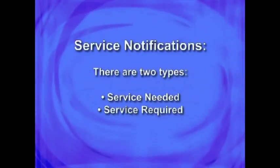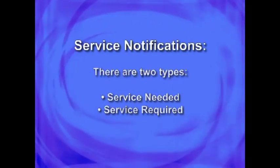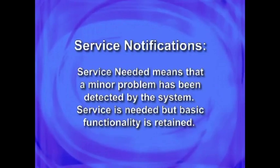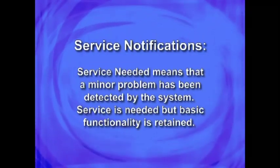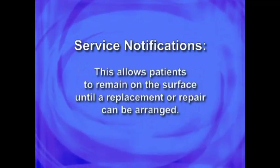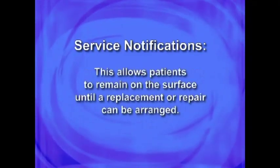There are 2 types of service notifications: service needed and service required. Service needed means that a minor problem has been detected by the system. Service is needed, but basic functionality is retained. This allows patients to remain on the Surface until a replacement or repair can be arranged.